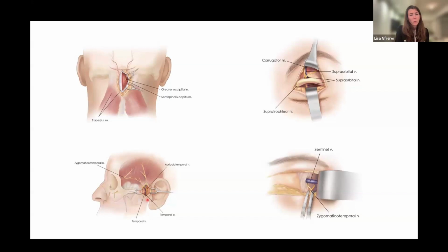So, when you have these throbbing headaches, that might point towards one of those blood vessels being abnormally enlarged and pounding on your nerve, causing these symptoms. And then sometimes it's as simple as removing that vessel to help you improve your symptoms, which is something that can be done under local anesthesia in the office.